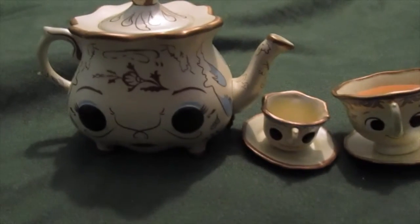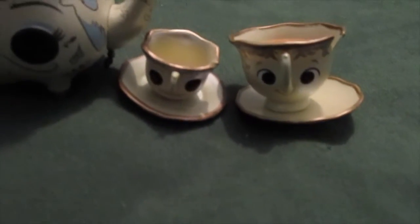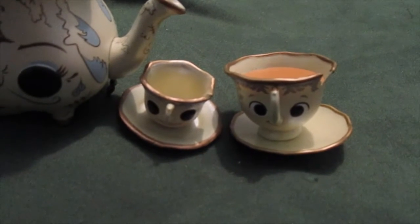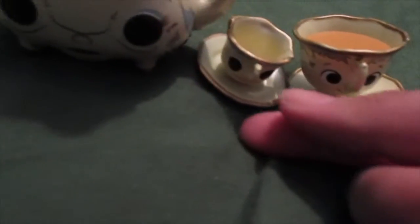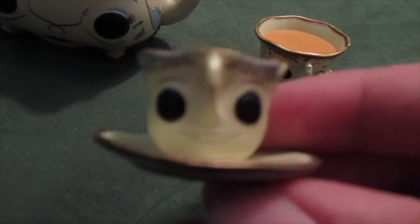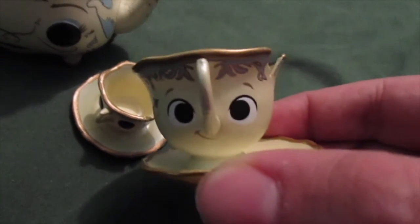So for the last part of this haul, this is the new Mrs. Potts figure and the two new chips I have. This one, the big chip right here, I got at the movies in a surprise bag on the day Beauty and the Beast came out, the new movie. He already had tea inside of him. And this little guy, the little chip, he's empty because I'm guessing the Beast drank all the tea. But I love the little eyes on him. He's so cute. And I love the eyes on this one too. He's just too stinking cute.